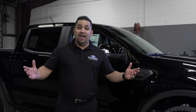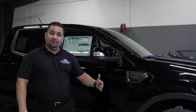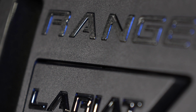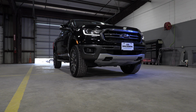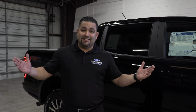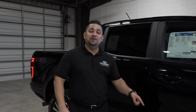One thing for sure that we didn't have in our old Rangers, we didn't have these very nice looking badgings that we have. As you can see here, there's a big badging that says Ranger Lariat because of course it's a Lariat package. If it would be the XLT, it'd say XLT right here. So on this 2019 Ford Ranger, it stands pretty high. As you can tell, I'm about the same size as LeBron James. So with that, you're gonna need some heavy duty running boards. And this is exactly what this truck has.